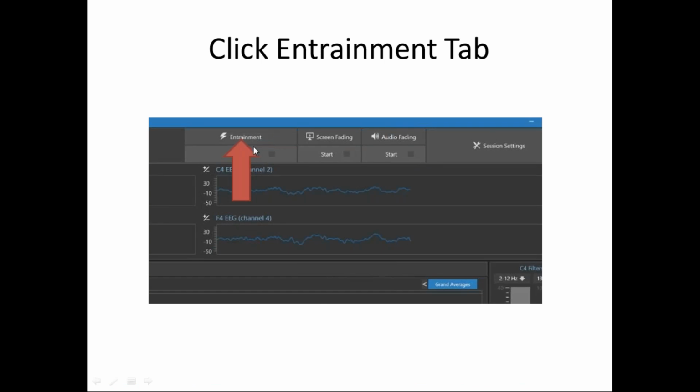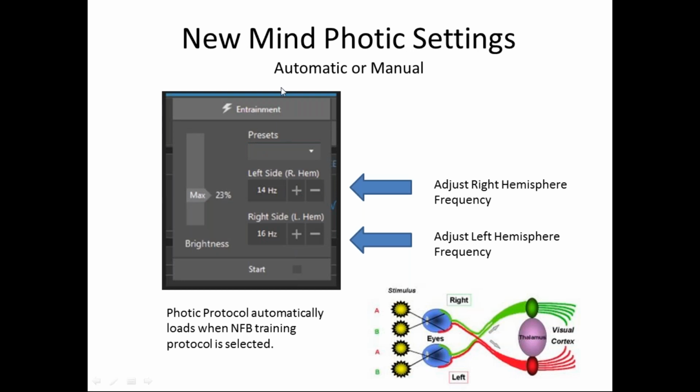So there's a closer look so you can see it. There's the button. And when you push the button, it gives you a drop down. And it's laid out very simply. You have a maximum or minimum brightness. And we recommend putting the brightness down very low for starters, because a lot of people are photosensitive.